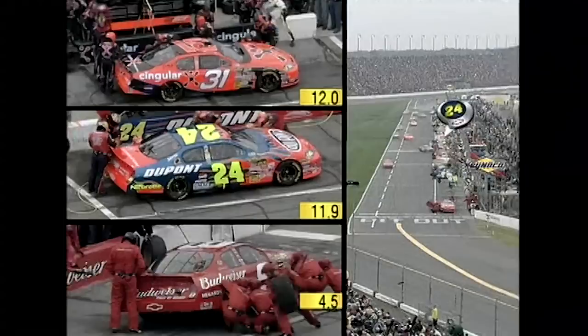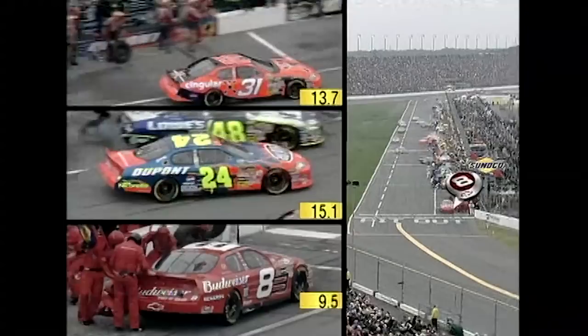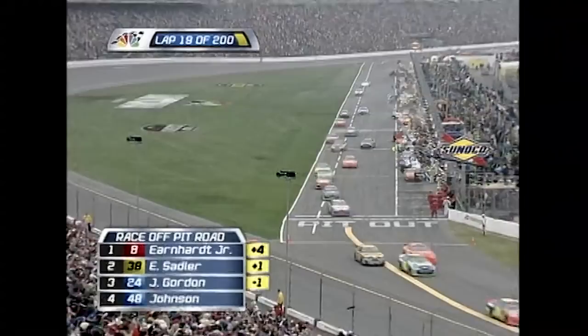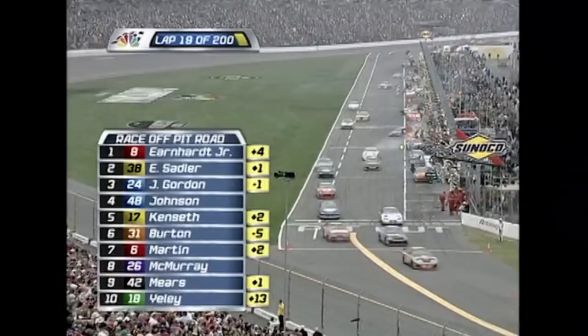A 2004 winner, Dale Earnhardt Jr., already in his pit service, completed on the right side. They've already made a wedge and track bar adjustment. The car just a tick on the tight side, and he's away. Will he beat him off pit road? The 38 gets him. Well, according to the computer, Earnhardt Jr. won the race off of pit road. I don't know about that. We'll have to go to the videotape.